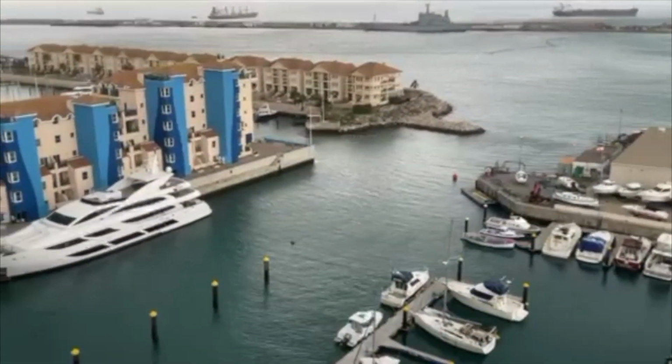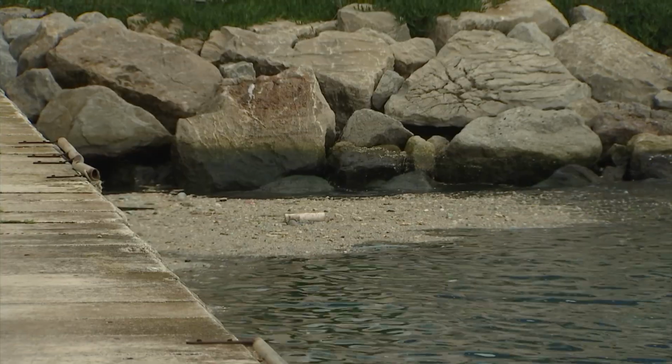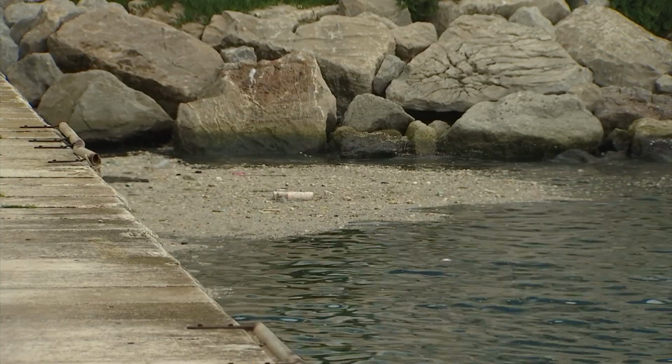I live up on the 11th floor, and you see people walking past all the time kind of pointing at it. I mean, I haven't got a problem myself if somebody provided a skip and a net to scoop it out and put it on the side. It's not a problem. It's not heavy stuff. It's just like a slick of probably about a foot deep of plastic bags and whatever else is floating on the surface.